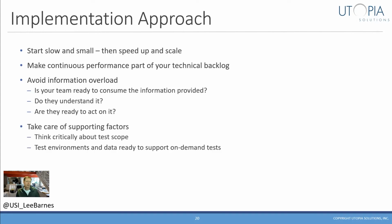And this is not just going to be implementing tools. We need to take care of some supporting factors. We don't have unlimited time to execute tests, right? We need fast feedback. So we need to think very critically about what tests we're including. And if these tests are going to be part of your delivery cycle, they're likely going to have to be run on demand. So what do we need to set up from a test environment and a data perspective to make that happen? And finally, this is not going to be a fire and forget solution, right? As we implement continuous performance testing, we should continuously get feedback from the team and improve the solution so it's adding the appropriate value. As the team's ability to understand performance data and take action on it evolves, that team's going to provide valuable feedback to you on what information they get and how they get it.